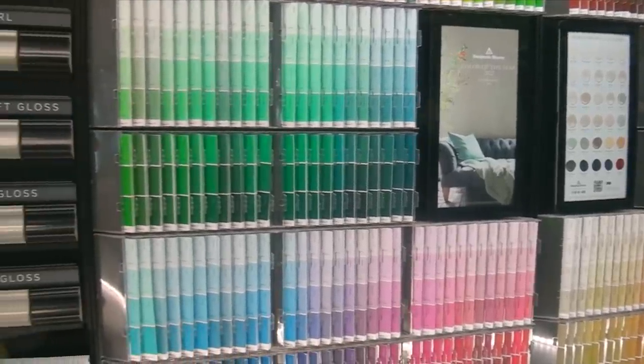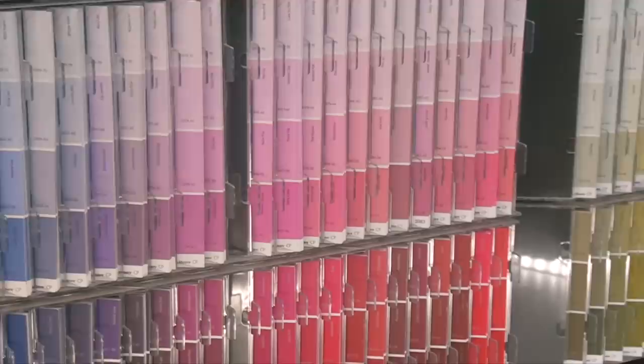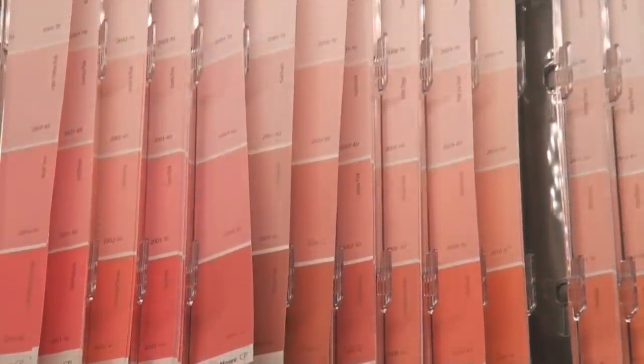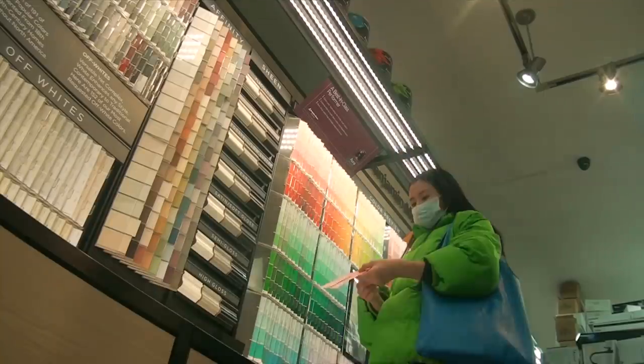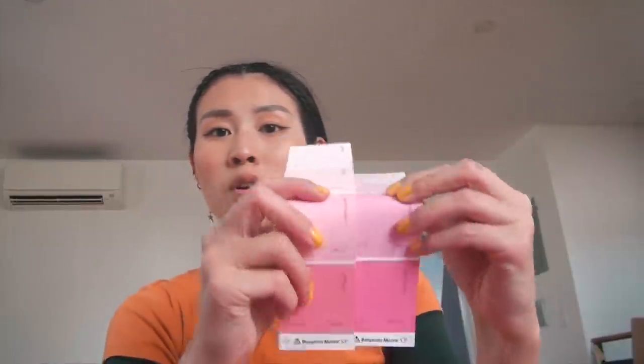What a nice walk to the hardware store. I am ready to be very indecisive. I've got pink on the mind, just thinking about what the office needs. Not sure, do I want a warmer pink or a cool tone pink? I narrowed it down to two colors because the samples here, unlike Home Depot, are expensive. They're like $7-something instead of $3.